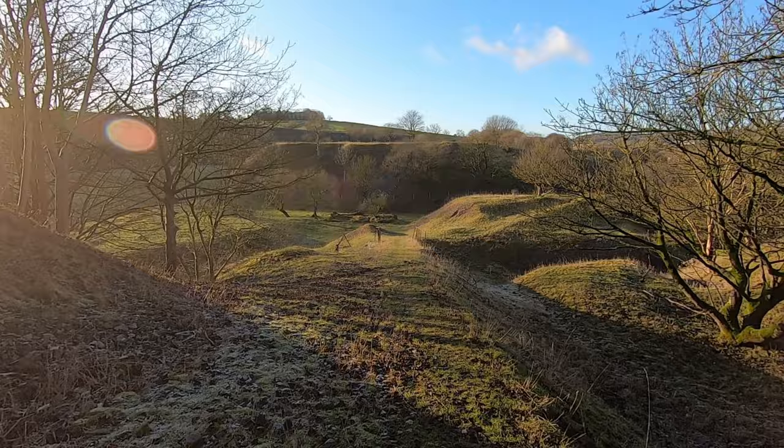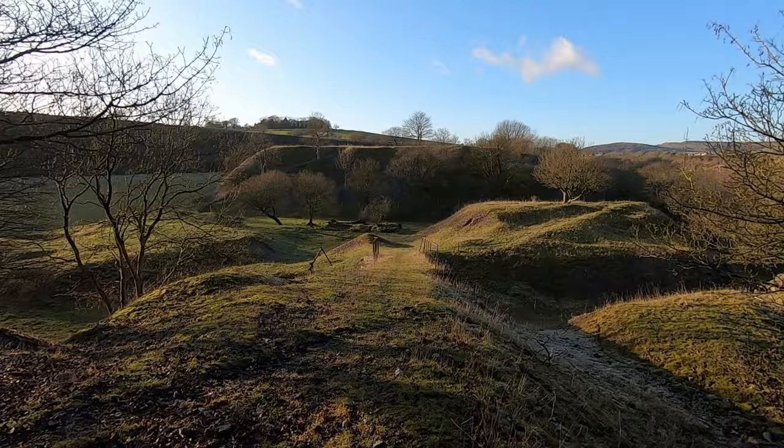So we're just about gone full circle because we're coming down to where that first bridge is, which we climbed upon at the beginning.